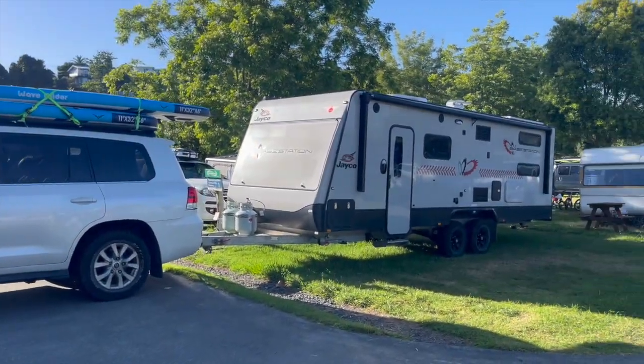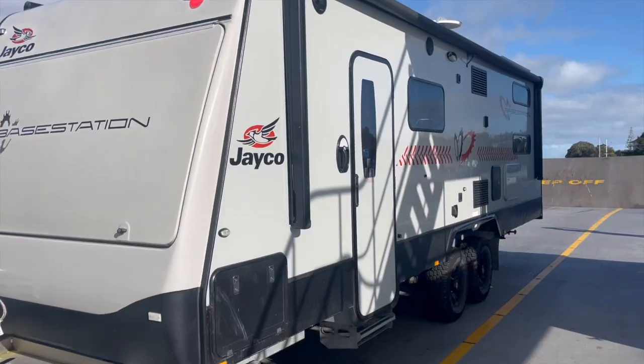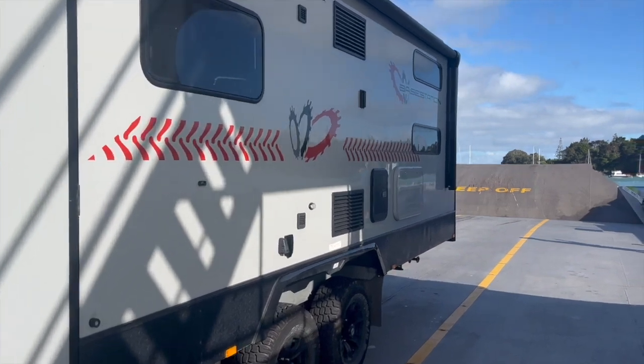It was a bit of a late one last night packing up because we're out really early. The kids still had a chance to go on the trampoline, but I didn't manage to film it because we were busy packing up. But we're on the ferry nice and early because we need to get to Whangarei for 10 a.m.